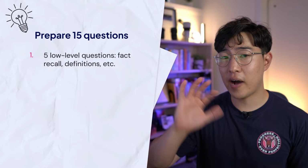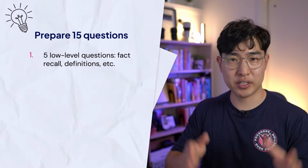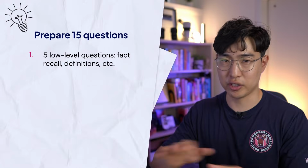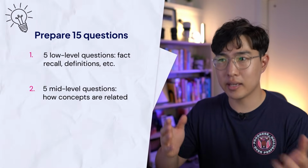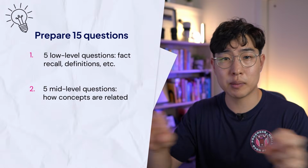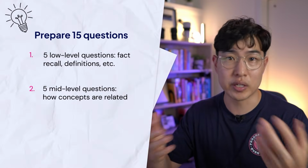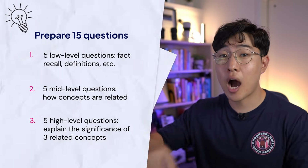15 questions. 5 of these questions should be low level: fact recall, definitions, explaining processes and concepts, isolated. 5 of these questions should be mid-level: applying it to a simple problem to solve, or combining 2 concepts together to see how they're related to each other. Like, how does one thing affect this other thing?